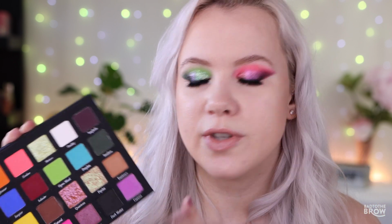Two of the shades are similar to the two shades from the Adept Plain Jane, but the texture feels a little bit different. They're both really sparkly, but I don't by any means think that it's the same thing. I know a lot of people were asking if they're the same shadows.